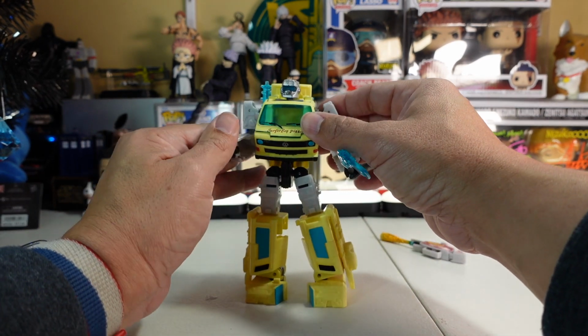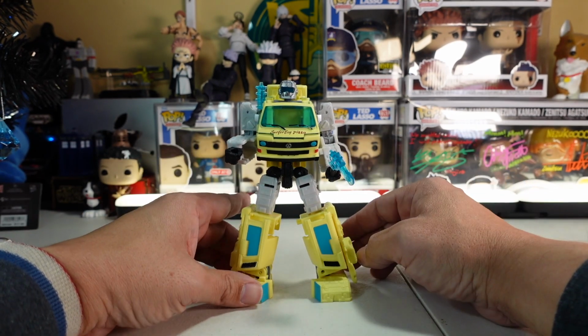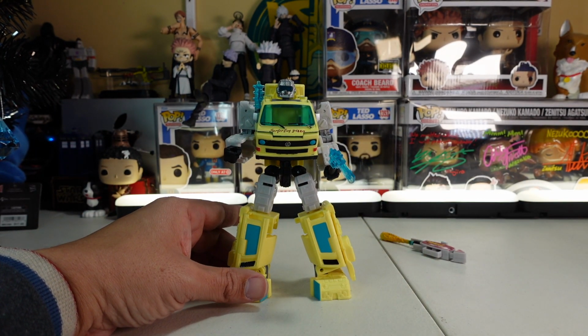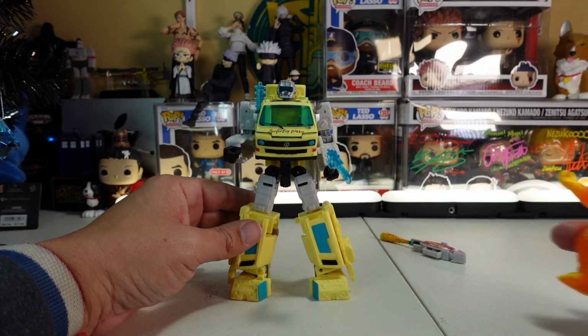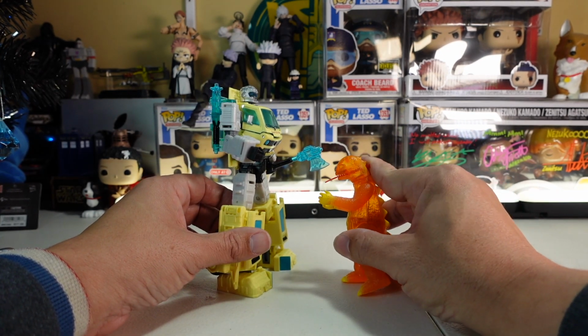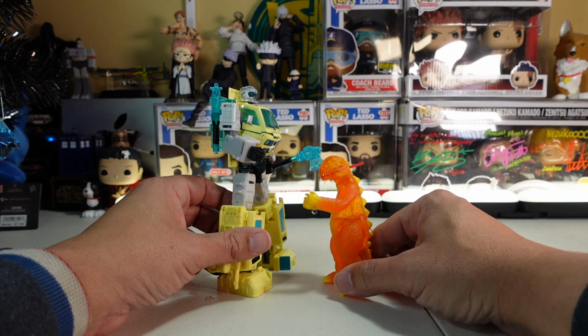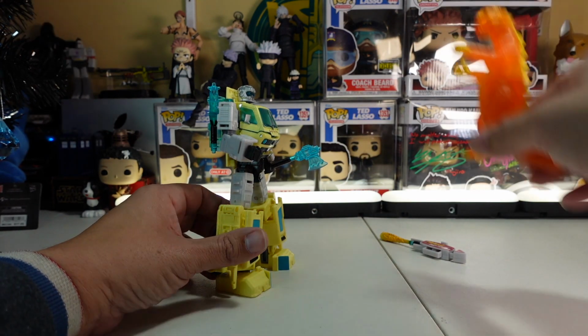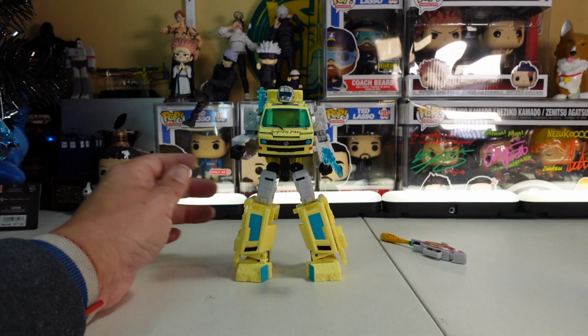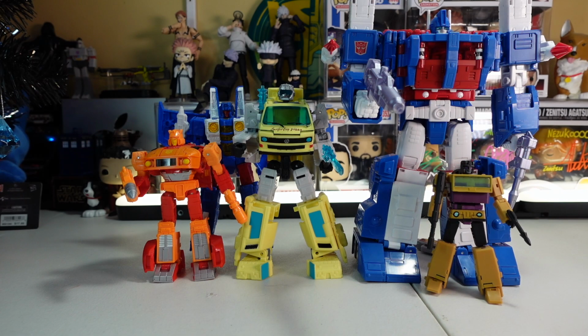Let's compare him to a few other bots from a size comparison. Now, I don't have a Demogorgon or a Vecna for him to fight, so I do have a Godzilla. And so this can be like his fighting Stranger Things type of thing. But if this was really to scale, Godzilla would be way up here. Let's bring in some other bots to see him compared side by side. So here are some other bots for you to compare him to.